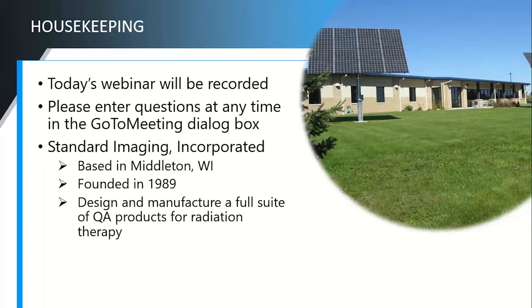If you don't know a lot about us, Standard Imaging is based in Middleton, Wisconsin. We're just outside of Madison. It's absolutely beautiful here. All the flowers are blooming.